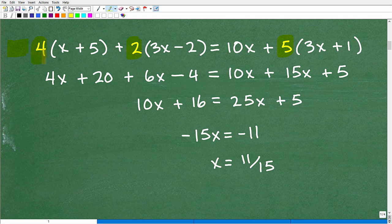All right, so this is a distributive property situation. Excuse me, my voice was cracking a little bit there. All right, so 4 times 4x, and 4 times 5, that's going to be 20. So that's 4x plus 20. Then I have 2 times 3x, that's 6x, and 2 times the 2 over here is negative 4. Then I have 10x over here, and then 5 times 3x is 15x, and 5 times 1 is 5. All right, so that's the first step I take.